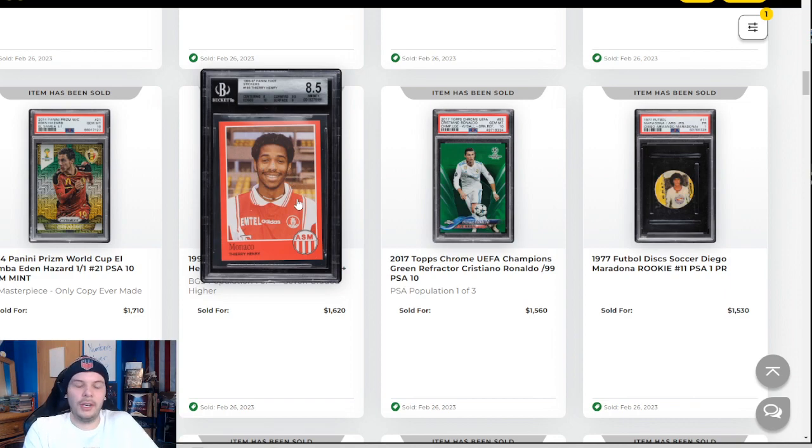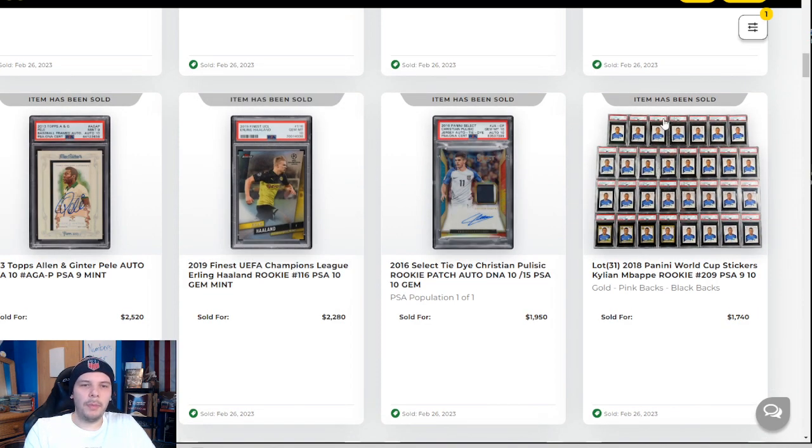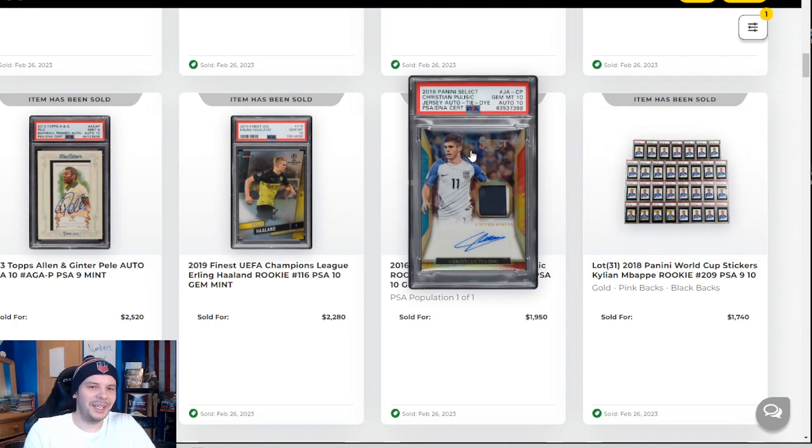I mean, this is $1,600 more than anyone should be willing to pay for a sticker that was printed in the last year. 2018 Kylian Mbappe, just a load of stickers. You can price that out on your own, but it is what it is. Beyond that, Christian Pulisic, PSA 10, tie-dye out of 15, 10 of 10, auto going for 2K. This is a really cool one.